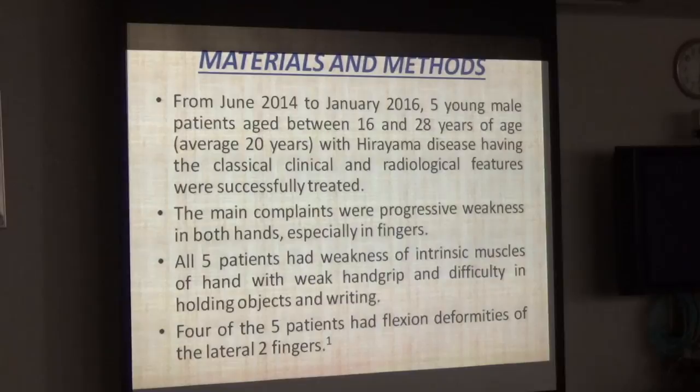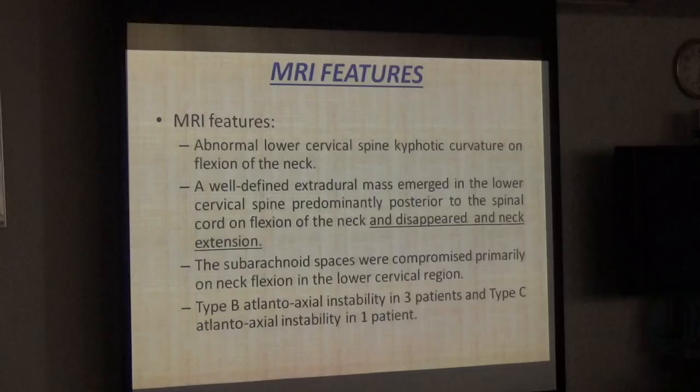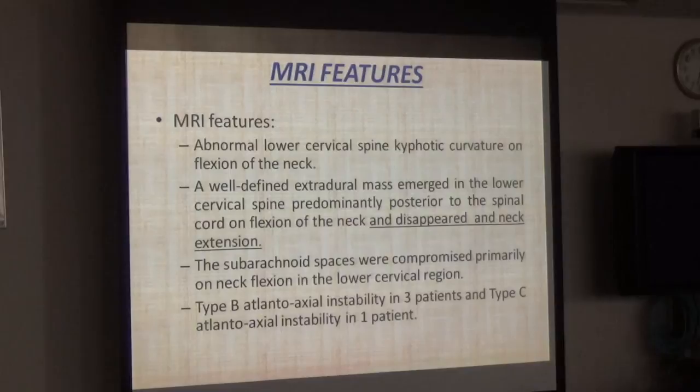So, sir, this is one of the case series of Goyal sir, in which we have a very short number of patients, 5 patients, which is contrary to what Goyal sir publishes. This is because of the rarity of the disease, and as I have highlighted, because of the underdiagnosis of this disease. So there were 5 patients over a period of 19 months who were treated for progressive weakness in both the hands. All the patients had flexion deformities and a weak hand grip on presentation. The power of the hands was assessed by the Japanese Orthopedic Association score, and the MRI features I've already highlighted on the imaging.